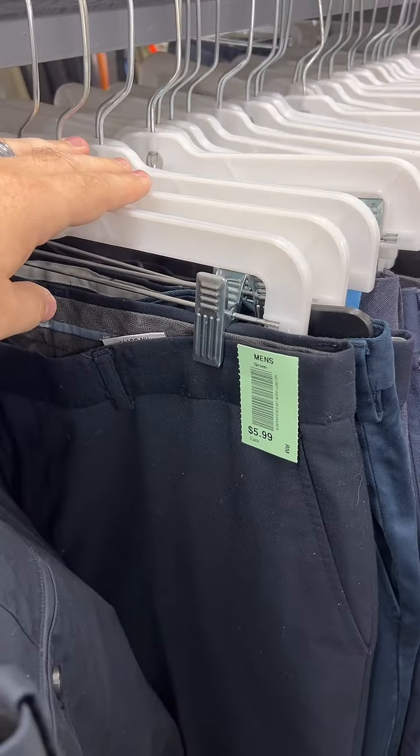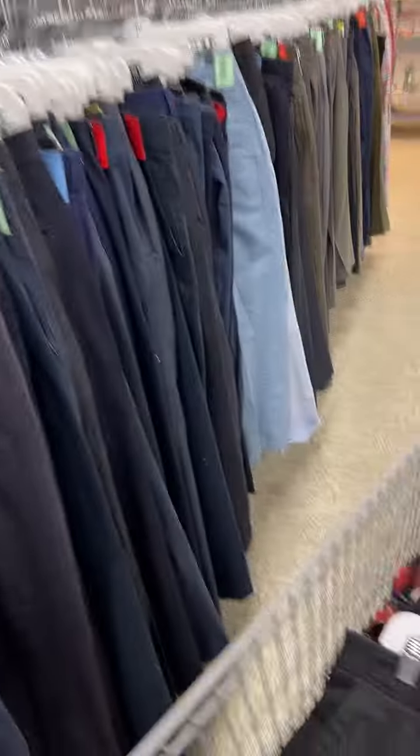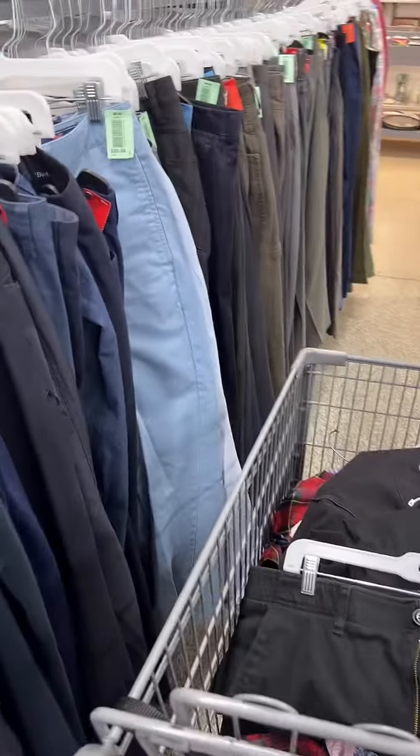So, but currently I'm wearing a shirt that Kate got me. What shirt did Kate get you? I would never wear clothing. I'm just kidding.